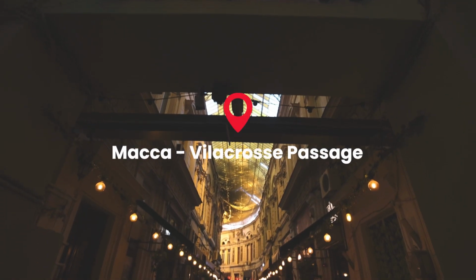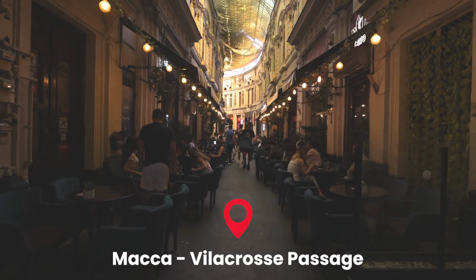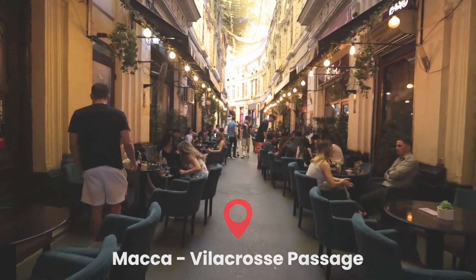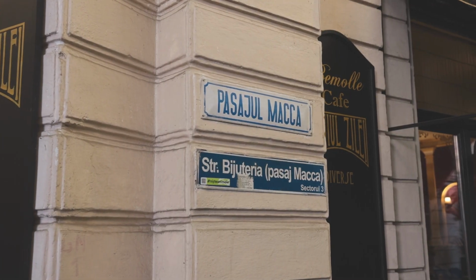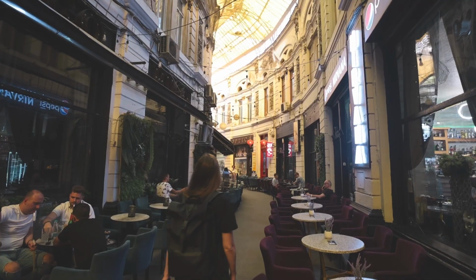The passageway that we're about to walk through is a well-known arcaded passageway, and it's also one of the reasons why Bucharest has the name Little Paris or Paris of the East. So when you come inside, they have lots of different eateries. I can already smell the shisha, and let's go check it out.